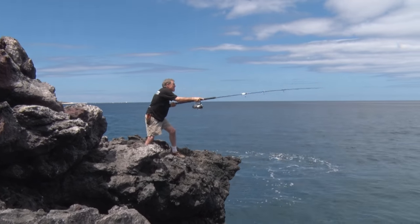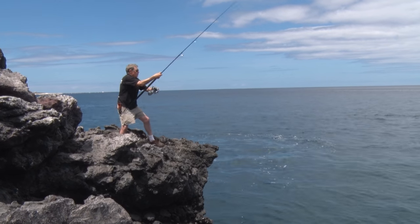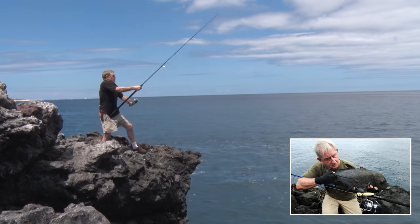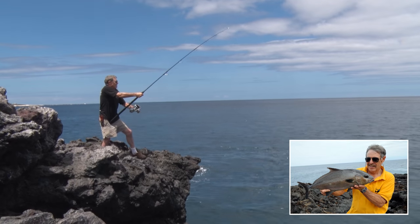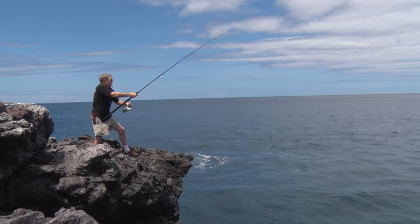Whatever the final outcome, the quality of the shore fishing shouldn't be affected, particularly for the dominant species, which are blackjacks, almaco jacks, and even the odd yellowfin tuna from the deeper rock marks.